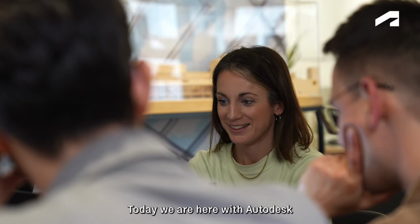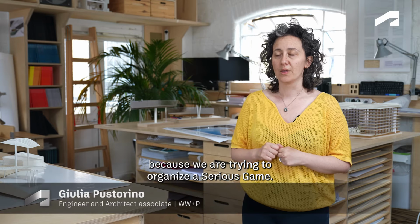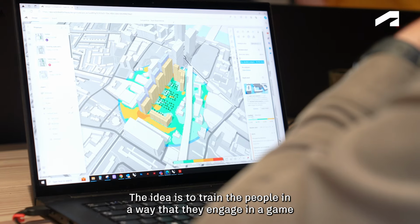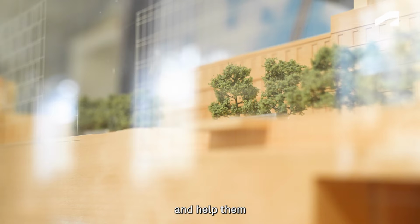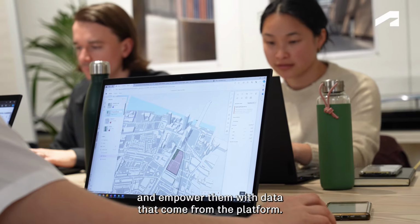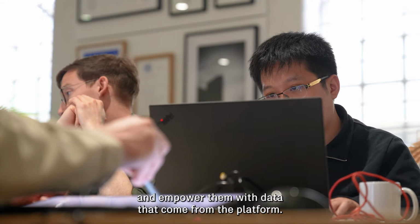Today we are here with Autodesk because we are trying to organize a serious game. The idea is to train people in a way that they engage in a game. So we try to put a bit of fun in and help them gain confidence with new software and empower them with data that comes from the platform.